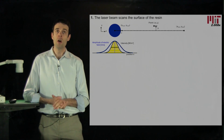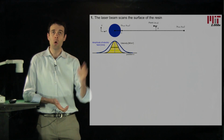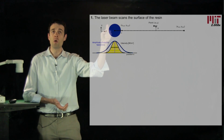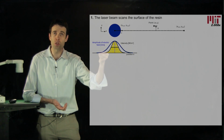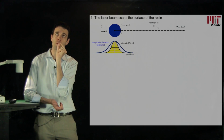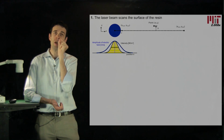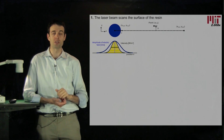of the process. First, consider when the laser beam is scanning across the surface of the resin, we have a distribution of intensity. We often say that the laser beam has a certain diameter, but actually it has a distribution of intensity across this diameter. This means that if you measured the number of photons hitting the surface of the resin, they would be maximum in the center of the spot and decaying as you go farther outside.